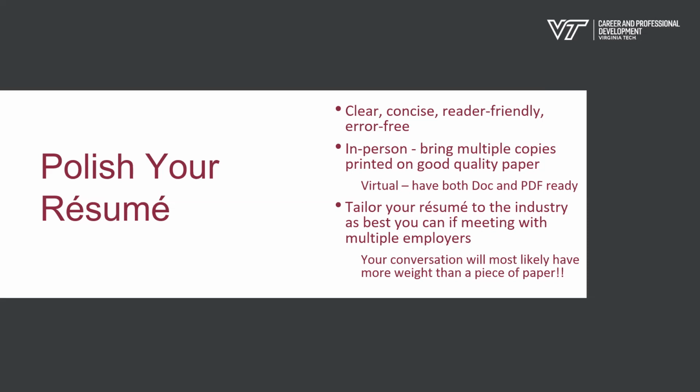If you think about it, let's say we have 600 students coming to the career fair in person. That's 600 pieces of paper. How in the world are those employers going to be able to remember, right? So they're going to think about, what contacts did I make? Who stood out? And who stood out is not always going to be, and quite frankly, very rarely going to be noted on a piece of paper.